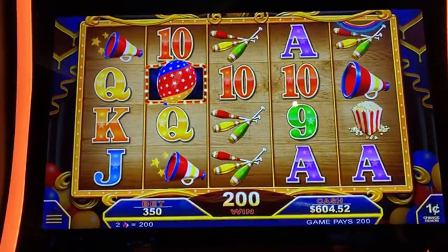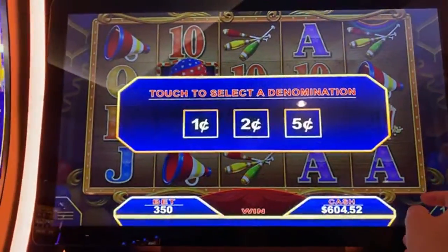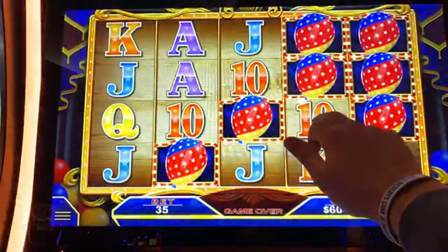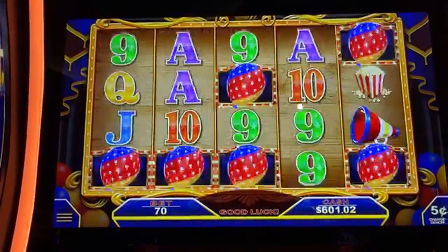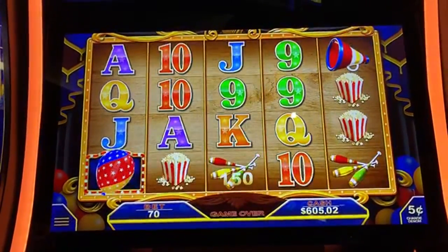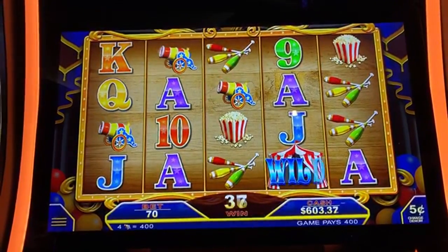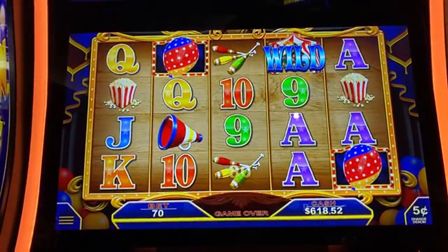All right, we're gonna change up the bet again. Let's see what we can do with it. Marmax likes some Planet Moolah or some Huff and Puff Piggy, and I'll win, apparently. All right, thank you, man. Let's try this bet here. 350 on 5 cent. I'm rapid firing this one, too. $20 hit. $4.